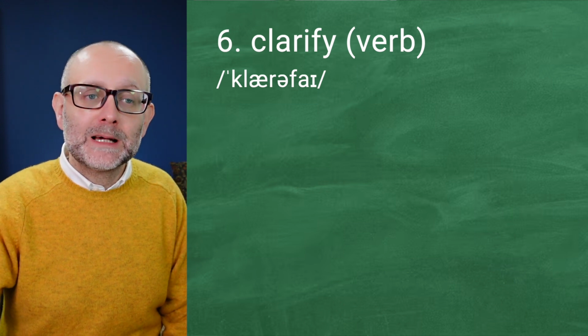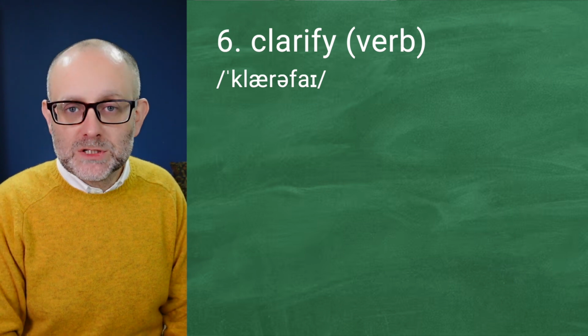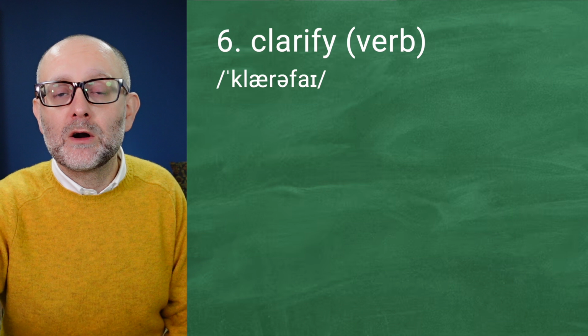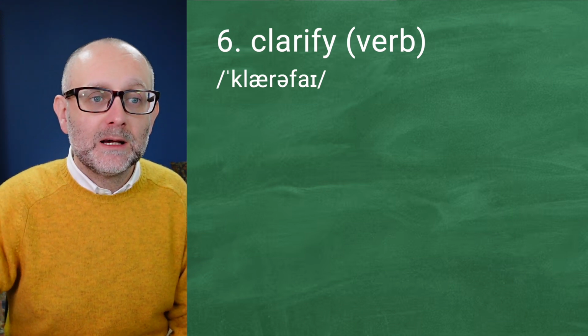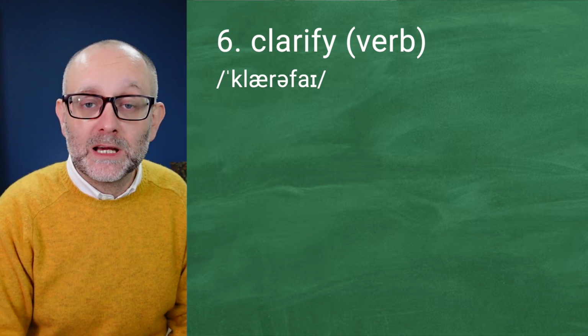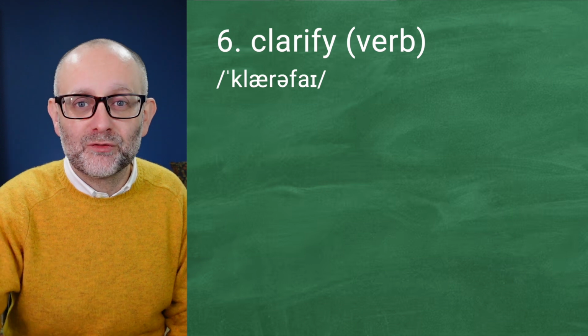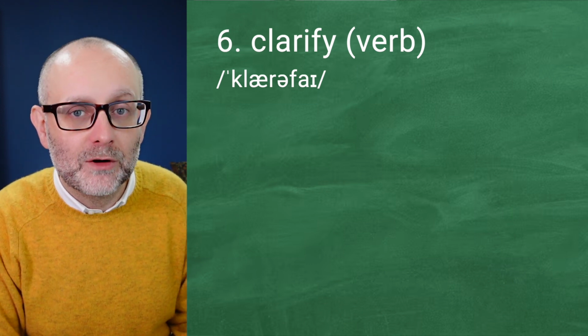Next, we have the word clarify. This is a verb and it means to make something easier to understand. Okay, so maybe there's some misunderstanding and you want to clarify some details to help somebody understand something. This is really, really useful in a professional situation. It really makes you sound professional if you're clarifying or asking somebody else to clarify something.